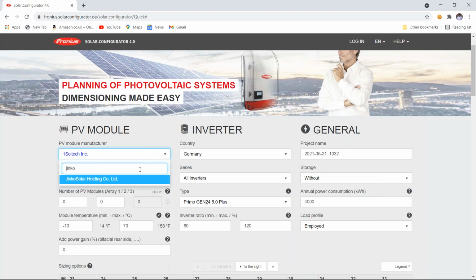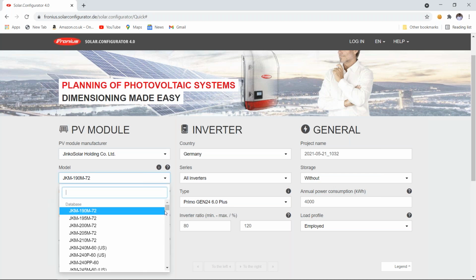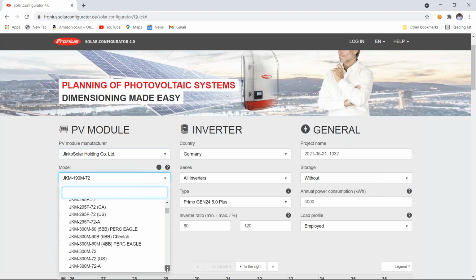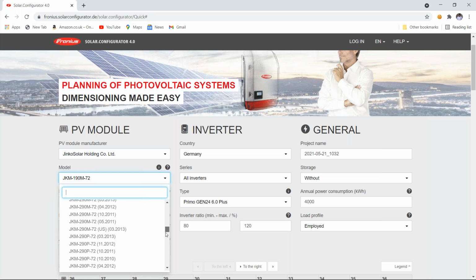Your module manufacturer. Jinko tends to be a more popular one. Sorry, this is taking time to load, but it will eventually. Once it does, you can select the module type you want to make use of. Preferably, you could make your selections from this. Jinko, I believe, has up to 500, so let's scroll to that and see if we can have something like that.